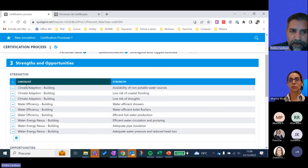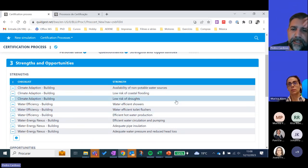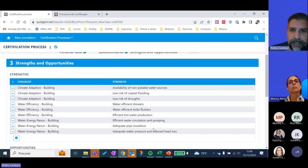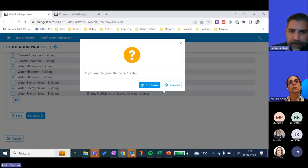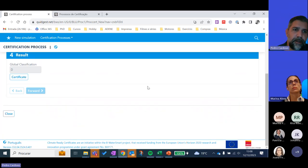So for the climate adaptation, water efficiency, and water-energy nexus, we have the strengths, where the building scored most of its points, and the opportunities, where it scored fewer points, and we can proceed to generate a certificate. Global classification is D.